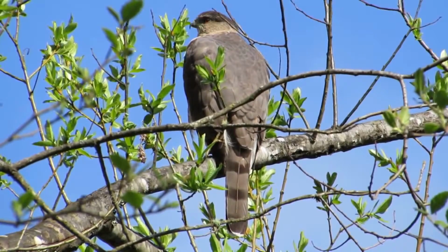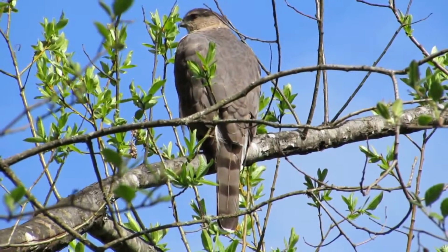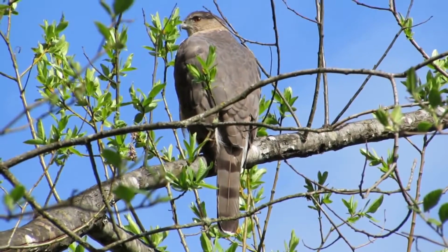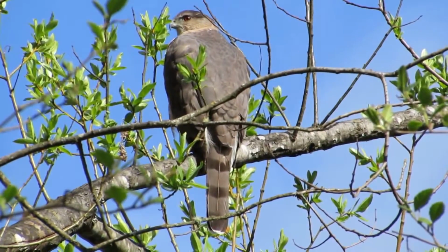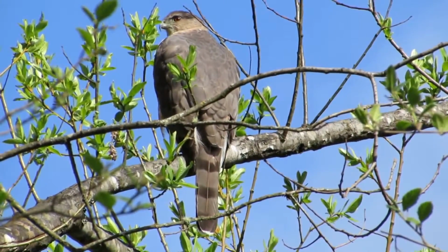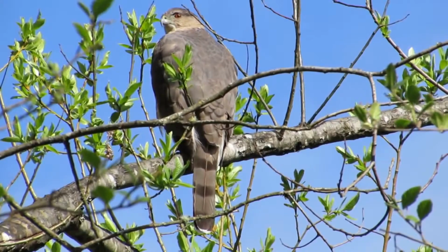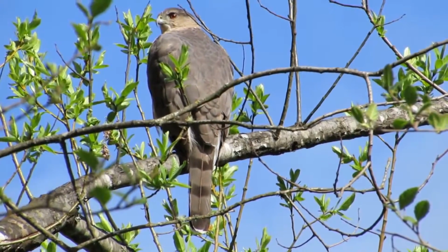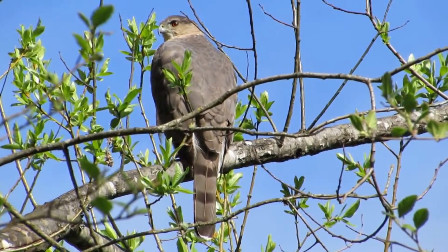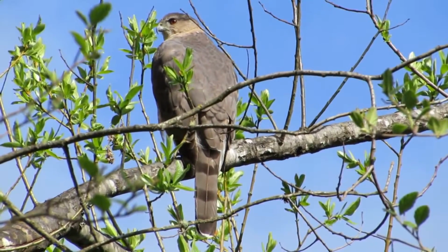This pair of Cooper's hawks have seen me so much now that I can just set up and they won't even fly. Beautiful bars on her tail, nice white stripe at the tip. You can see her red eyes. If she turned around, we could see her breast feathers. All orange. She's got the orange cheek stripes there. Now under the eye, the male's a little grayer. That's how you can also tell the difference. And of course the size, but the male is more gray under the eye and she's more the orange color like her breast.